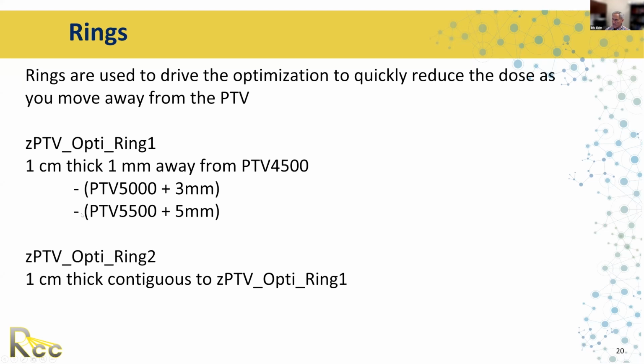Opti ring 1, the first ring, is done by taking a 1 millimeter margin away from your PTV 4500. In this case, it's away from your PTV.